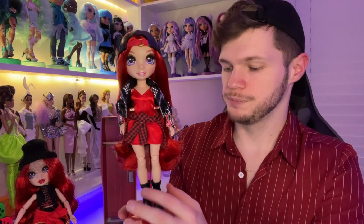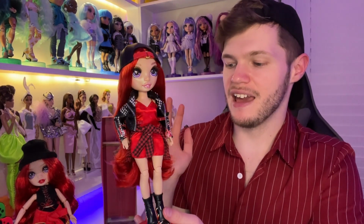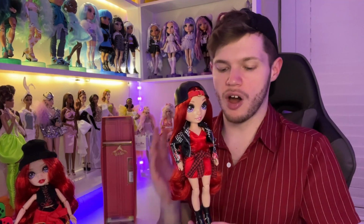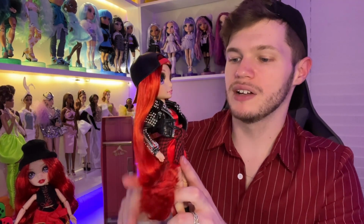But anyway, I think the pieces are really nice and they look really good, and it fits into Ruby's wardrobe perfectly. I think it's its own outfit, just this and the dress. It's a little boring, but if you add it with all the different pieces that we've gotten from Ruby throughout time, I think they're really cool pieces to add to her closet. So I'm really happy about it, and I have this little restyle moment for Ruby.